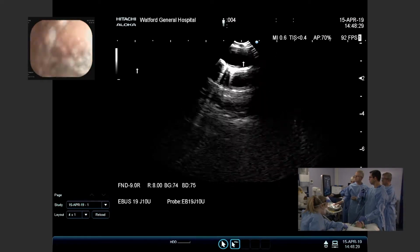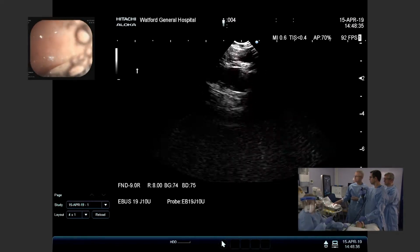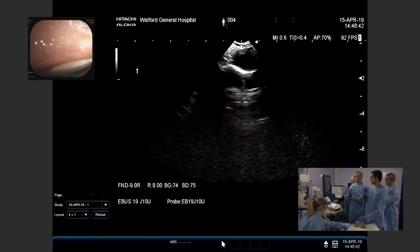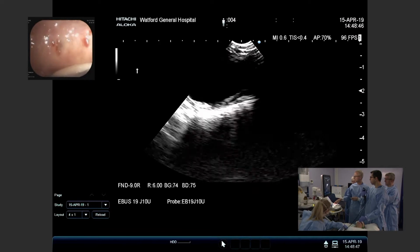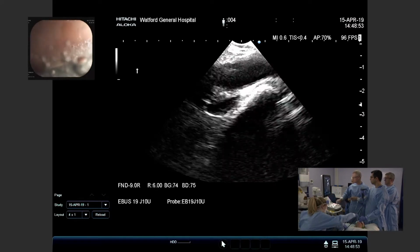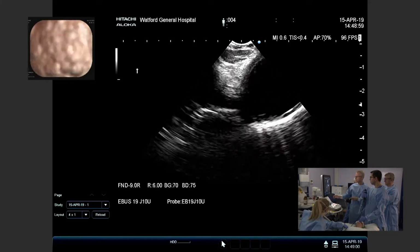So there's a small 2L there, just here. It looks superficial to the brachiocephalic artery as it goes into the aorta. Yeah, maybe slightly. I'll take this down a bit. Oh yeah, it's quite bright, isn't it? And then that's the brachiocephalic artery into the aorta, and then gently coming down.